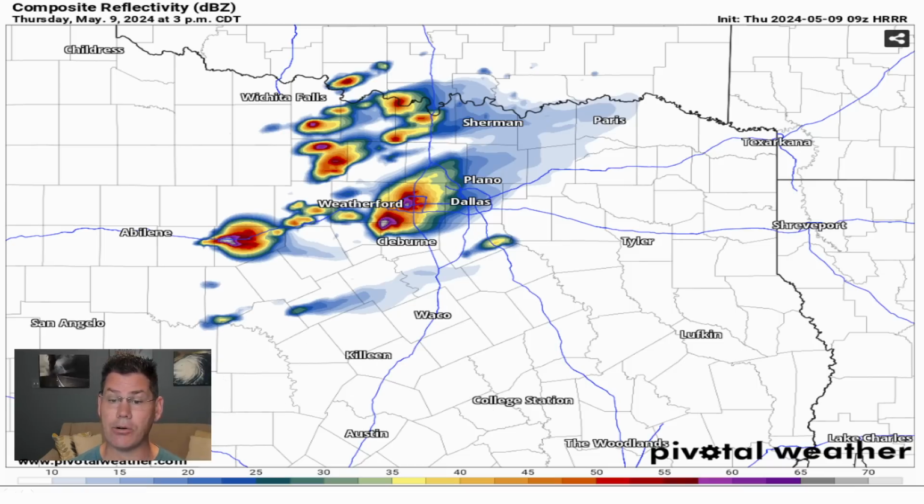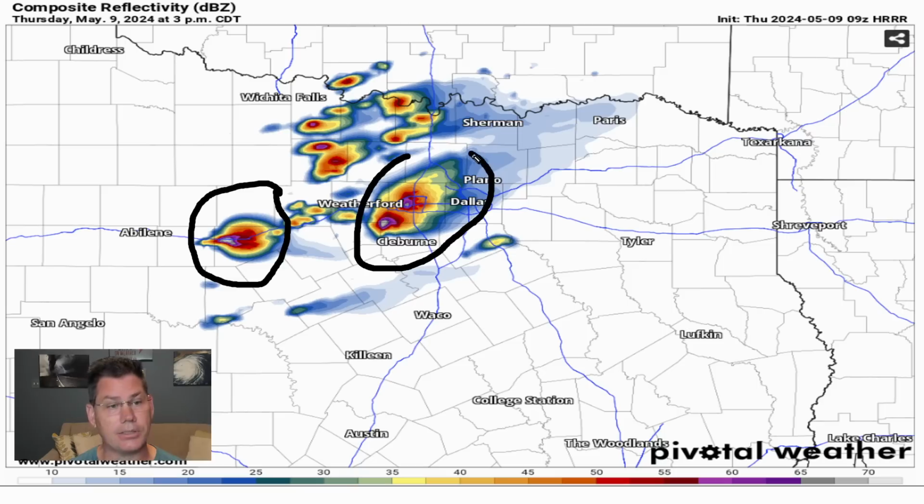And you can actually see what we're talking about. This is a snapshot of the latest high resolution guidance about 3 o'clock this afternoon. Those supercells definitely look very concerning just west of the Metroplex or just right around the DFW Metroplex. Those could be some larger hail producers.